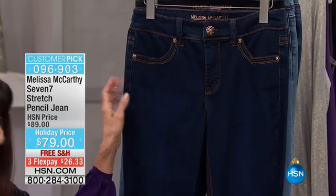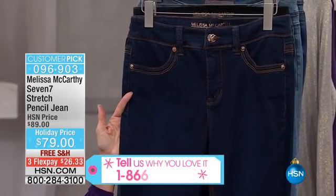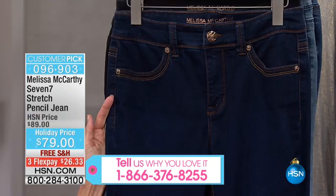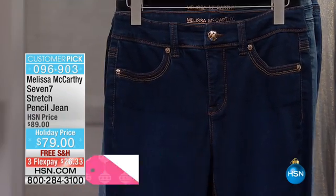If you already have this huge, fabulous pencil jean, which is a big customer pick at hsn.com, never ever have we reduced the price. So you've hit the jackpot today. Already over, I believe, over 100 have flown out of here. This is the stretch pencil jean. It is an exclusive for us also, by the way. It is our top selling jean.